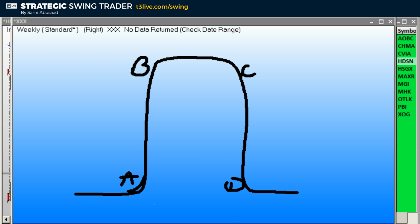A is a sideways base that breaks out into an uptrend, transitions into a stage 2 uptrend. B signals the end of the stage 2 uptrend. C signals the end of stage 3 and the beginning of stage 4. And then D is the end of stage 4, the beginning of stage 1. And the cycle repeats. So we have this cycle on every single stock.